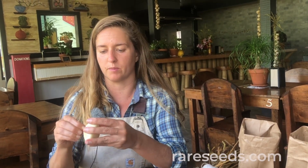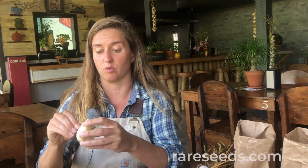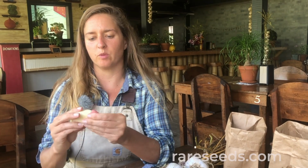So if you really want a more medicinal variety, try one of the smaller hardnecks, especially some of the red hardnecks. Those are really pungent. With the elephant garlic, it's going to be much more mild, but you're going to get way more bang for your buck because this is a huge clove of garlic. So when planning to plant your garlic, take into account a few factors.